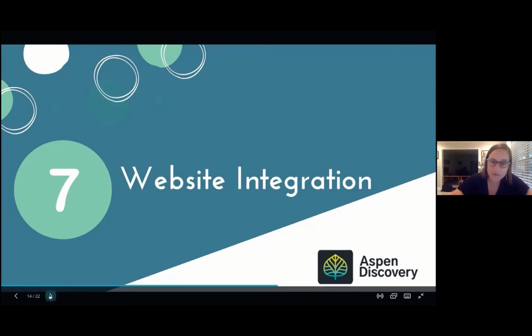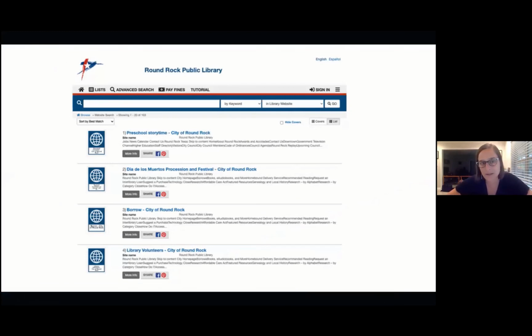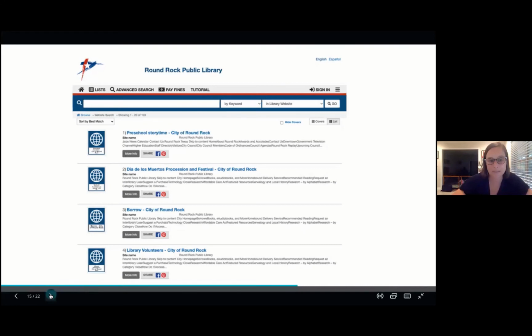Aspen Discovery also has a website builder feature, which means if you want to use Aspen Discovery as your website, you can build custom pages and basic pages right within Aspen itself. This is an example from Round Rock Public Library, where we're bringing in integration with their website. So you can see a simple search brings in results from the city of Round Rock. So not only does the user see what's available in the collection, but they can also see what's available on the website.